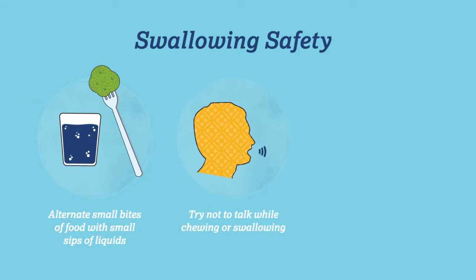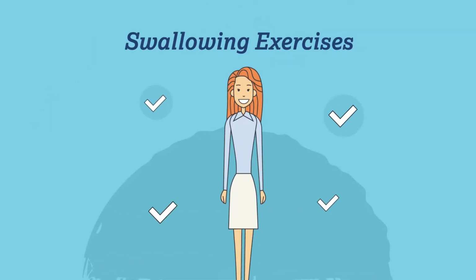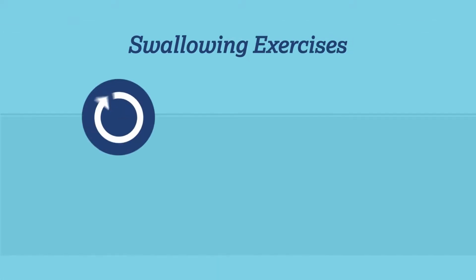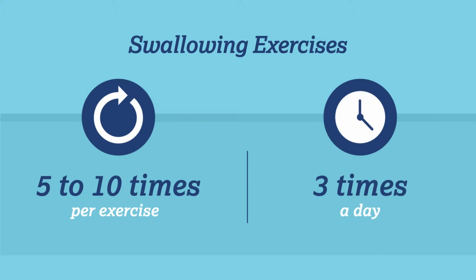Try not to talk while chewing or swallowing. And check that your mouth and cheeks are free from food after eating. You may be given other swallowing techniques to help you swallow as best you can. Follow the swallowing exercises provided by your speech-language pathologist. Continue with your exercises as best as you can through treatment. Do each exercise 5 to 10 times per exercise, 3 times a day.